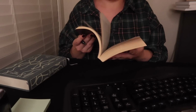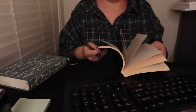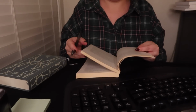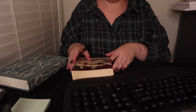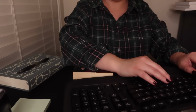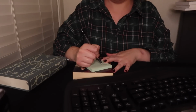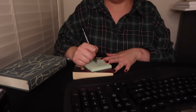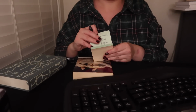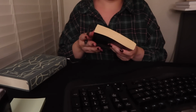Austen's Pride and Prejudice. Looks like it's in good condition. Can never have enough Pride and Prejudice. Beautiful. Never have enough copies. Alright, set that aside.